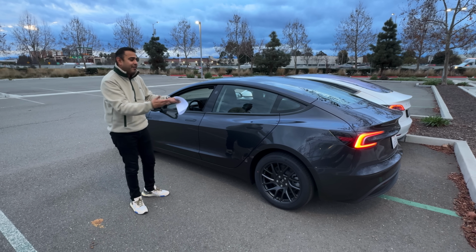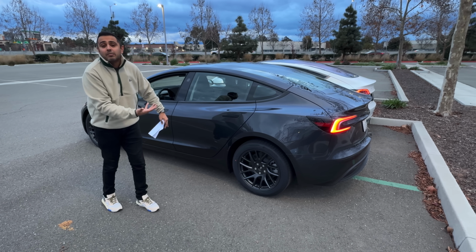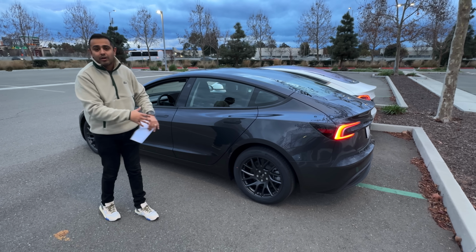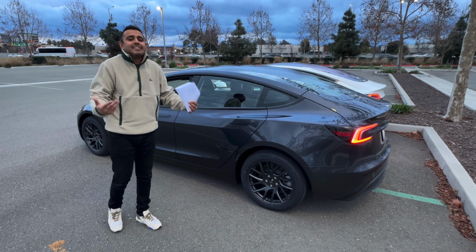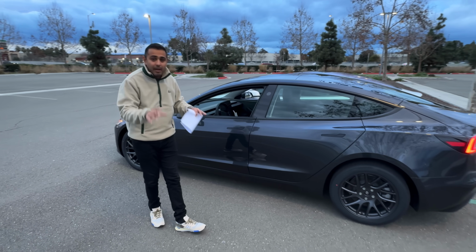Then I got to pay another $25K to get this one. And I'm not gaining anything more other than it looking cooler, being more aerodynamic. But for my family, probably an SUV is the next big move, and we already have a Y, so I'm gonna sit tight. But I'm interested, what do you think?